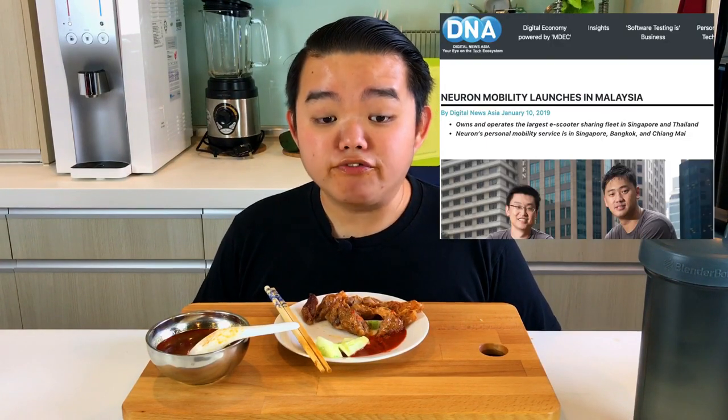So, last week as well, I read this news, I think on Tech in Asia or something, that this company called Neuron Mobility entered Malaysia. What they do is they are basically a startup that offers scooter rental. So scooter is not like this scooter, but it's also this scooter. It's not like the motorbike scooter, it's the scooter where you still need to use your legs to move.